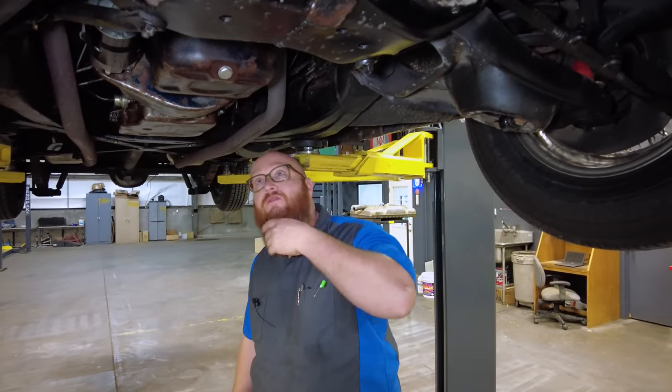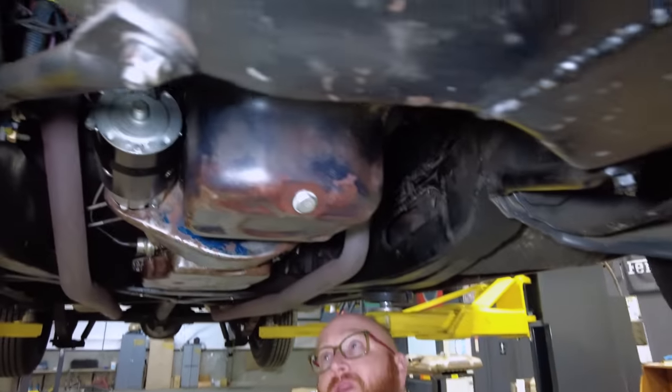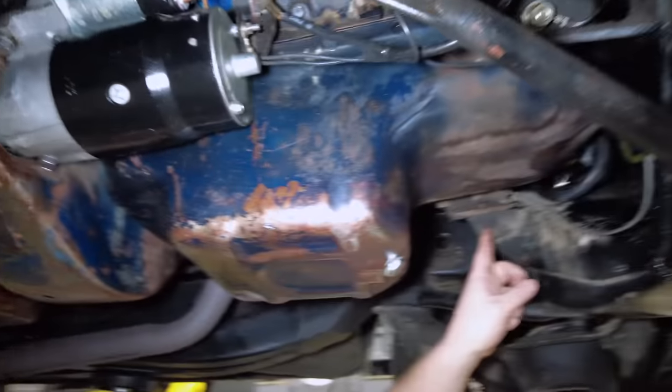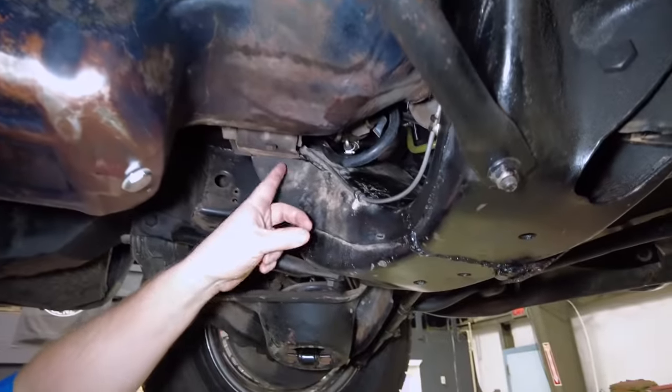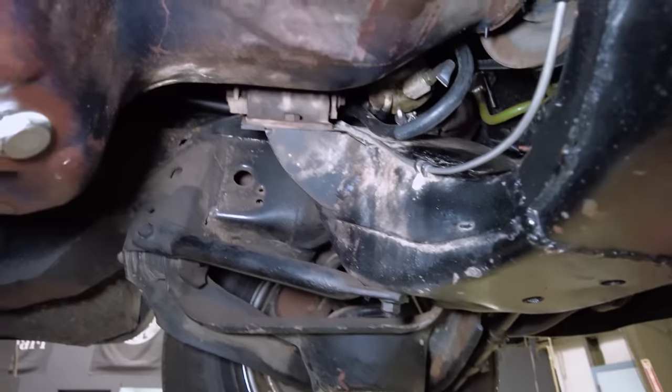One of the things it was in here for was the oil pan was leaking oil. We have removed it and put new gaskets on it. You can see where they welded these motor mounts, these little perches actually, to bolt the motor mounts to make this engine fit in here.